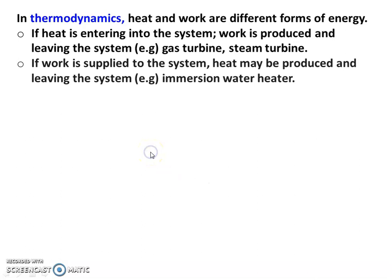In thermodynamics, we have so far studied about heat and work. So heat is a form of energy, work is a form of energy, we have learned. Now, if heat is entering into the system, work is produced and leaving the system. For example, gas turbine, steam turbine: the input is heat and the output is work done. So when heat is given to the system, work is produced by the system and leaves the system. The reverse: if work is supplied to the system, heat may be produced and leave the system.